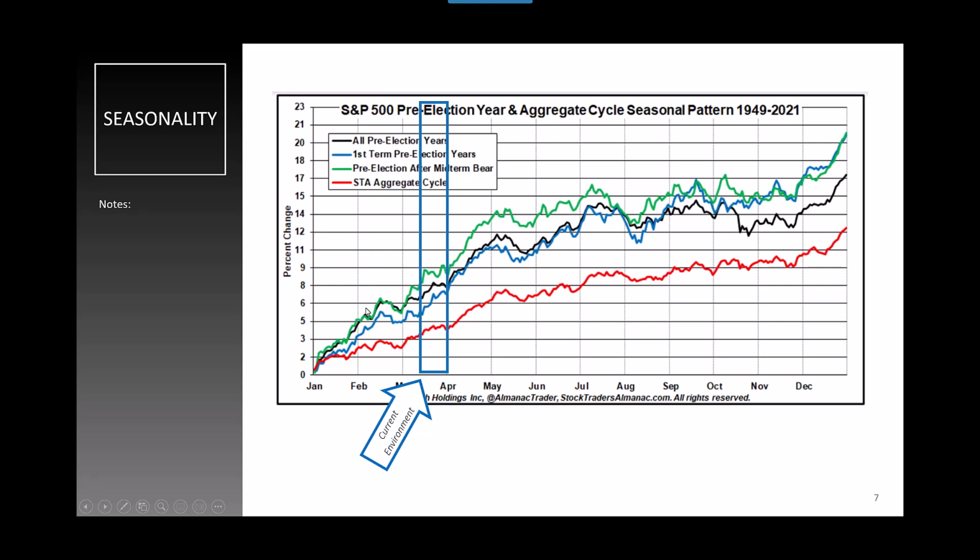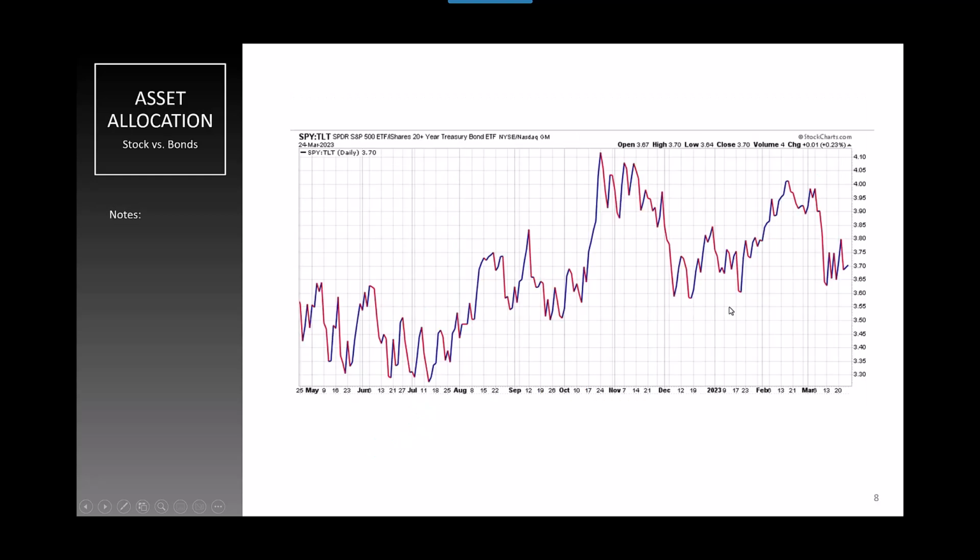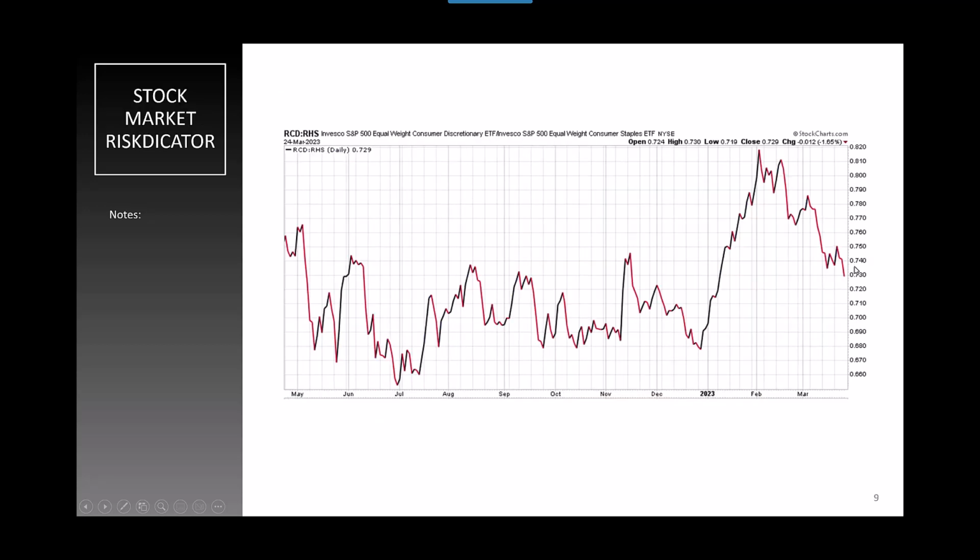So the timing has been perfect, but the price action this year has been more extreme than what we would think from these years past. No change in asset allocation. They're buying both stocks and bonds right now. Stock market risk indicator coming down.